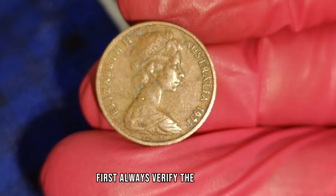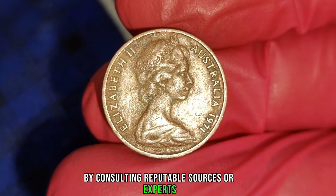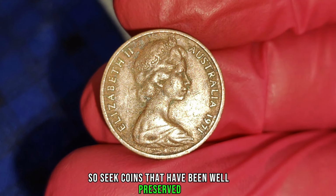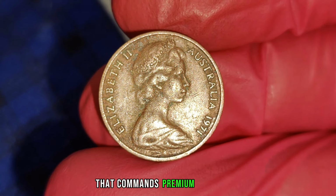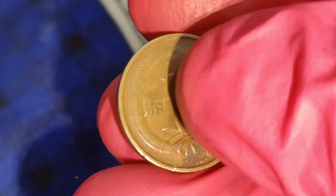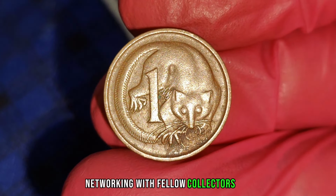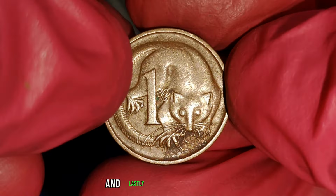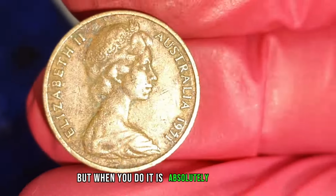First, always verify the coin's authenticity and the presence of the gray spot by consulting reputable sources or experts in Australian numismatics. Condition matters immensely, so seek coins that have been well preserved or professionally graded to ensure you are getting the very fine quality that commands premium prices. It is also wise to track auction results and dealer listings regularly to understand market trends and pricing fluctuations. Networking with fellow collectors or joining specialized coin forums can provide valuable insights and opportunities. And lastly, patience is key. Sometimes the perfect coin takes time to find, but when you do, it is absolutely worth the wait.